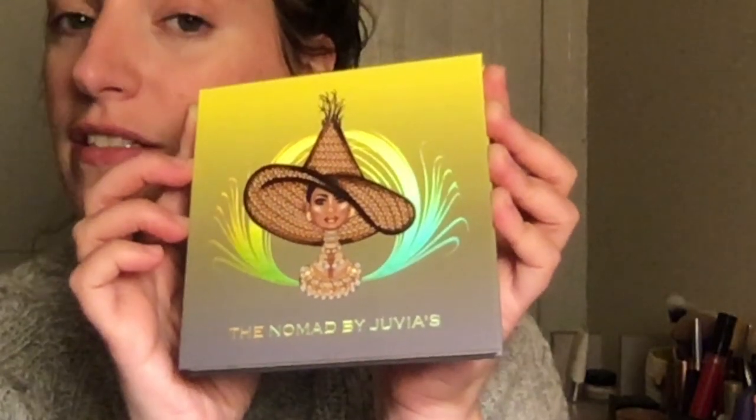Now that we've mattified our face, I'm going to go in with, not doing concealer. I'm going to take that pro tip. We are on day 3 of a challenge I created for myself. Something's itchy on my face. It's probably dog hair because I've got a lot of dogs here. I created a challenge for myself to use the Nomad Palette by Juvia's Place. I got this along with another palette a few days ago and I tried this first. I haven't even tried the other one yet.